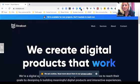And then beyond that, I have Buffer, which lets you schedule posts. And then Hashtest, you can actually test the effectiveness of a hashtag to see if it's actually useful or if it's not something that's even that commonly used. So those are my main extensions.